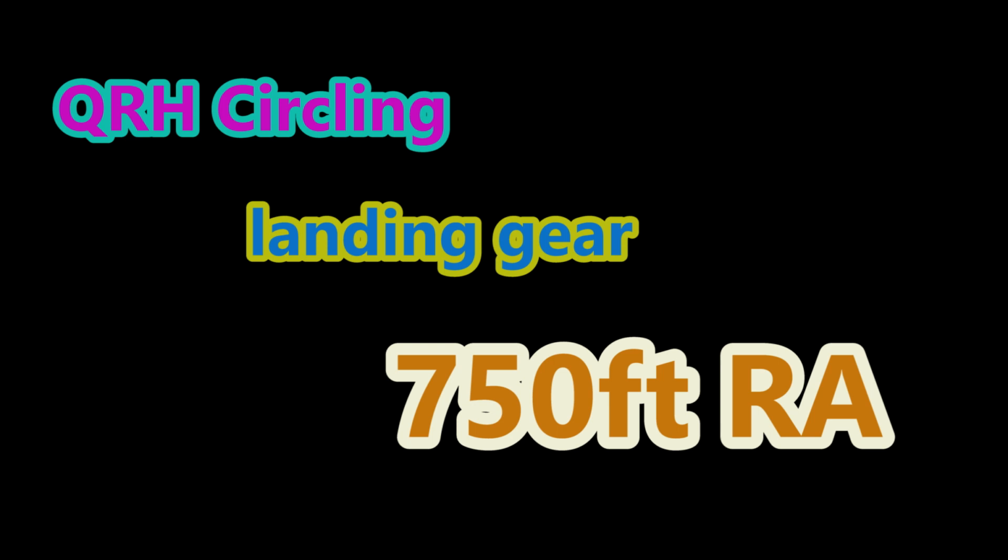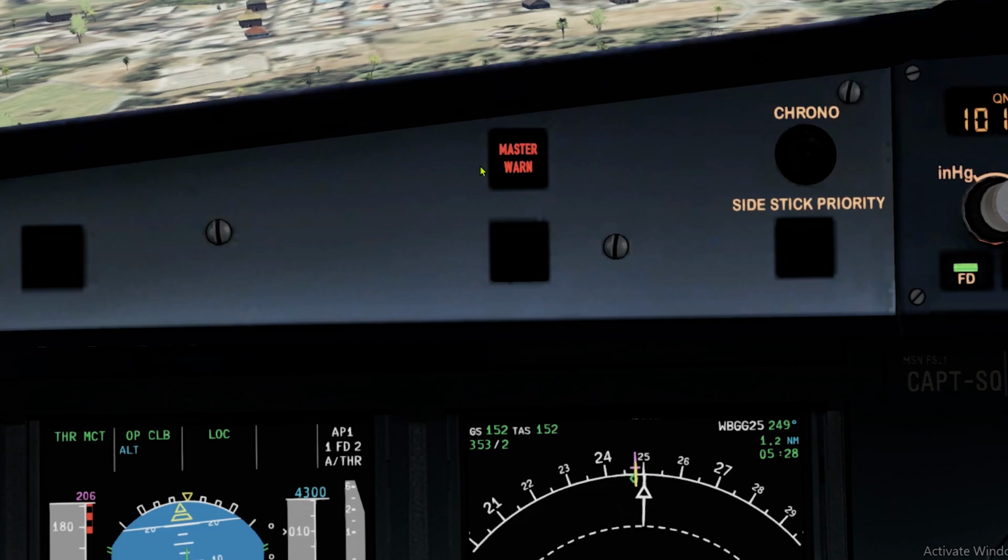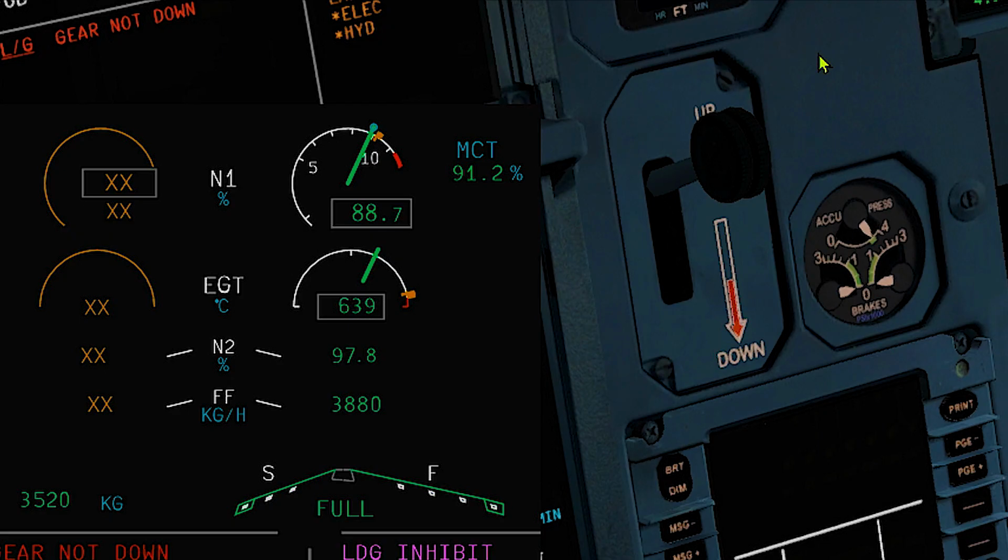If the landing weight is above this maximum value, the landing gear extension should be delayed until established on the final approach. However, do take note that if the aircraft flies below 750 feet RA with the gear not extended, the ECAM warning "landing gear not downlocked" and the master warning will be triggered. The red arrow under the gear lever will illuminate. Do watch my video on landing gear. The GPWS "too low gear" warning is generated if the landing gear is not downlocked by 500 feet RA.